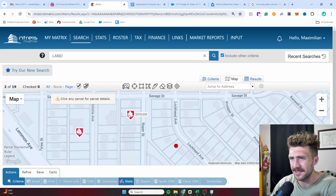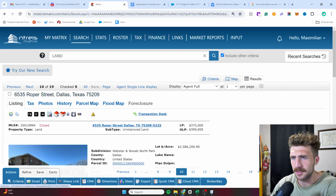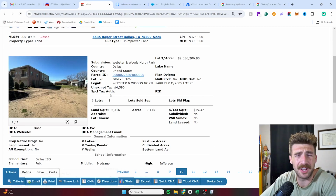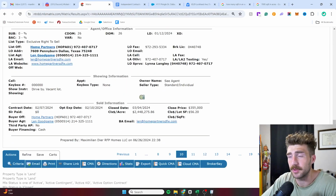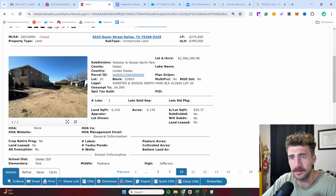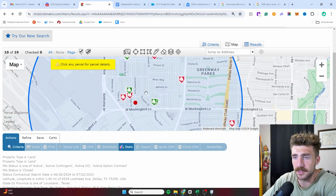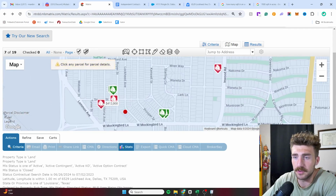Okay, so wait, this similar lot right here, this looks like a similar lot, right? This lot, it's an infill lot, looks really similar. So literally the exact same size lot right near our house sold for $355,000. So ours should be worth around $350,000, right? This is called using comps, comparables. Like this is the most basic way. This is usually what everyone does.